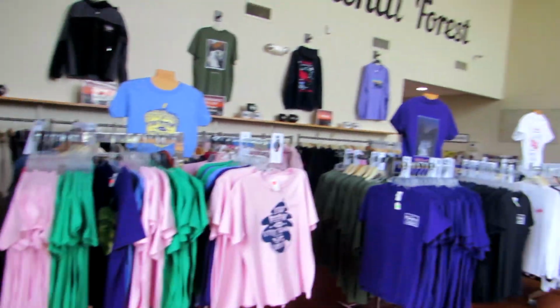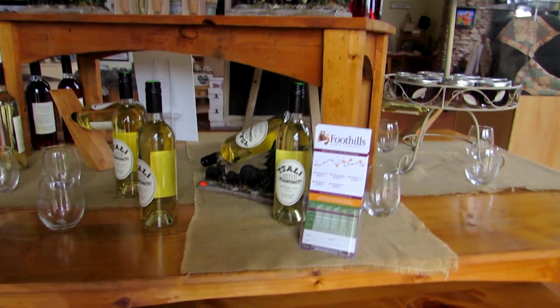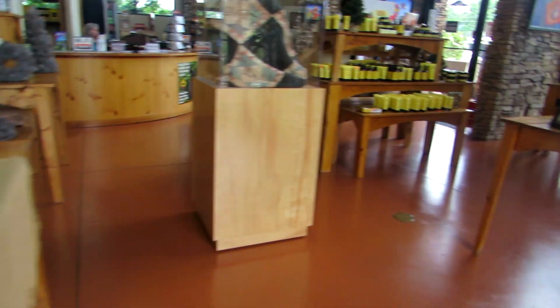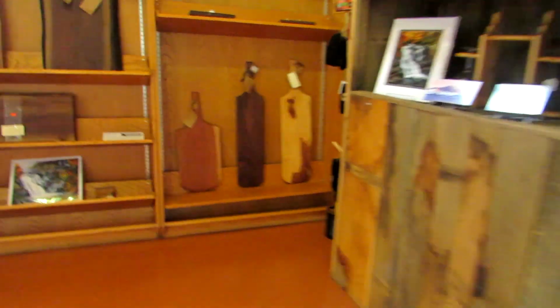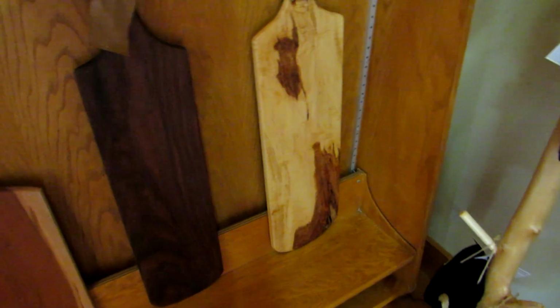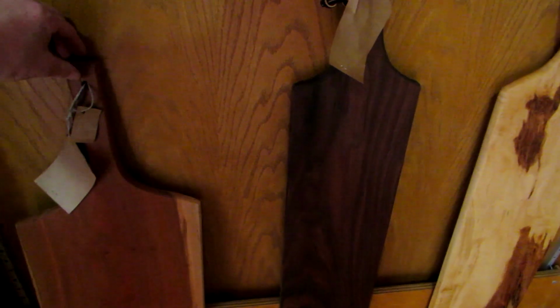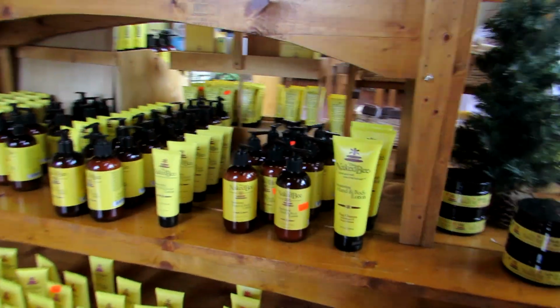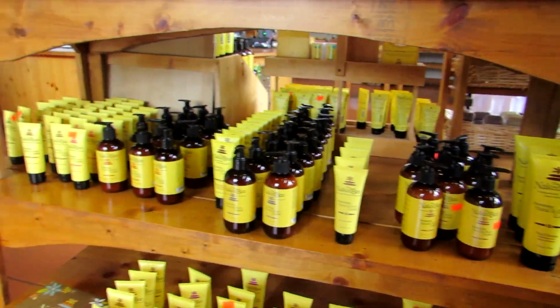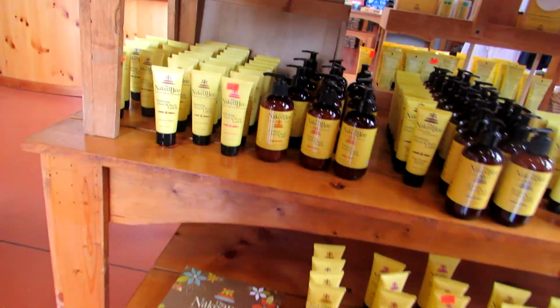So they got lots of clothes. They got some of your finer wines. Oh, you really want to paddle somebody. That's impressive. Stay there. Your Naked Bee body and hand lotions.